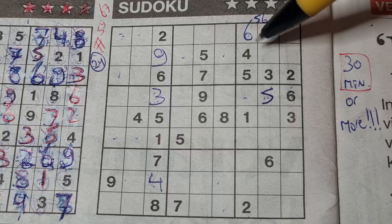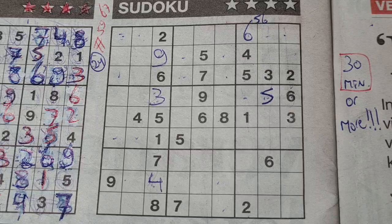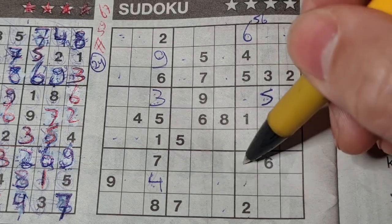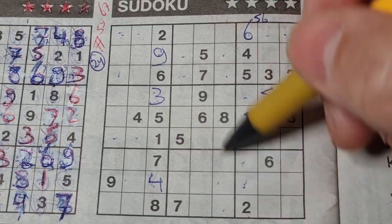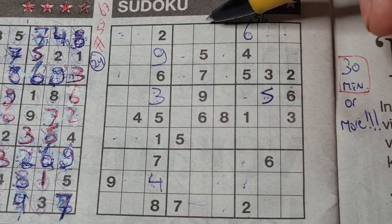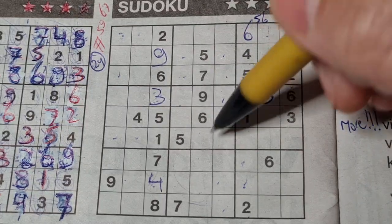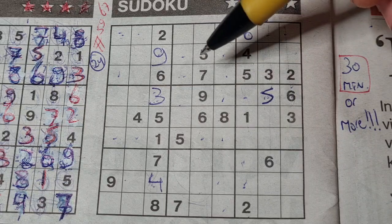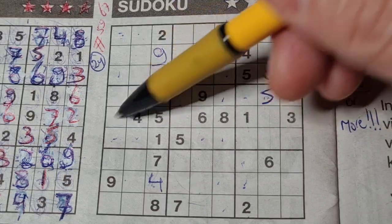5. No 9 here. 9 9. Yeah. 3 3 3. Need a 3 here. 7. I'm scanning. 8 should be here. No 2 here. 2 2 2. 1 1. 3 3. 6 6. 7 9.